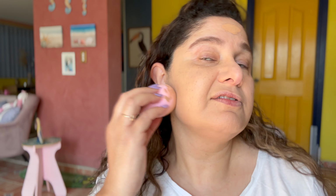the face. I do have a damp beauty sponge which I have ready to use, so just a damp beauty sponge. And the other product that I really love is the Rimmel 24-hour lasting hydration foundation, which is also one of my favorites.